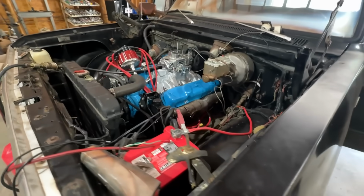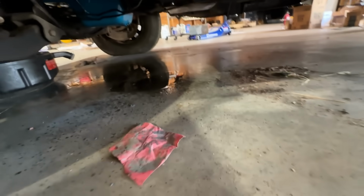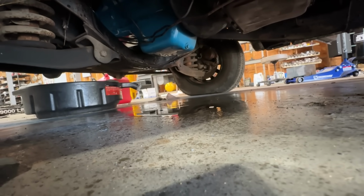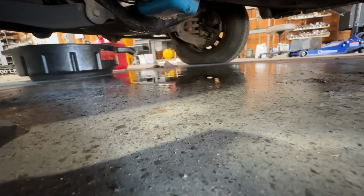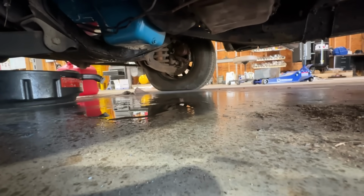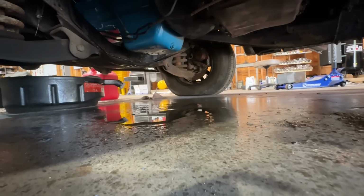We have a very serious valve cover leak down here, and it is pouring out. I didn't know it was that bad. Oh boy. And might be the rear main. No, it looks like it's all coming from the valve cover. Yeah, we need to let it cool off for a little bit. We'll fix that valve cover gasket, which in the grand scheme of it, it's not a ton of oil, but you don't want that much on the floor when you're trying to break it in. So we'll just take a moment and then fix that.